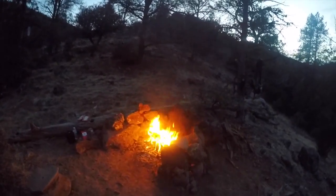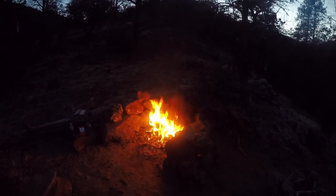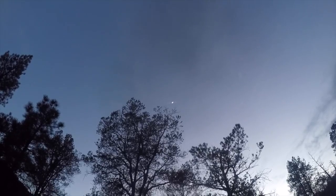One of the best parts of the day is a campfire in the evening. You gotta love it. And there's a quarter moon up.